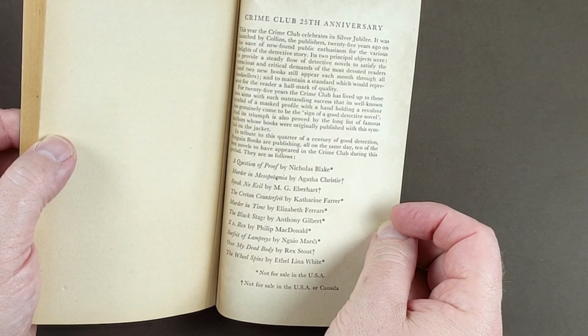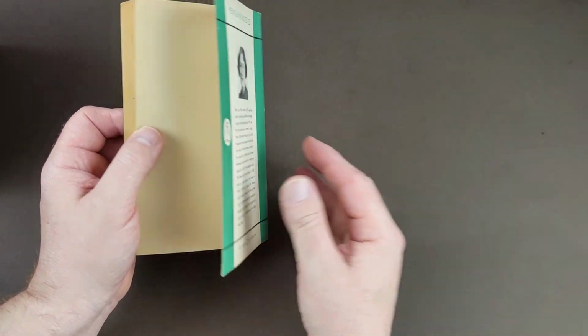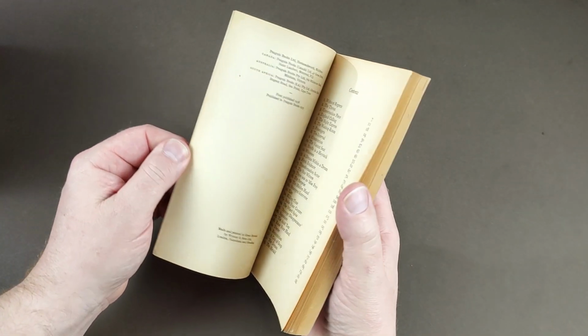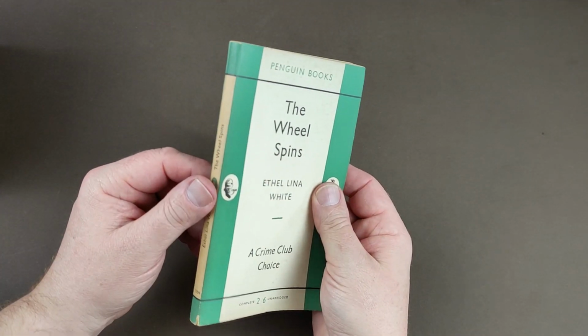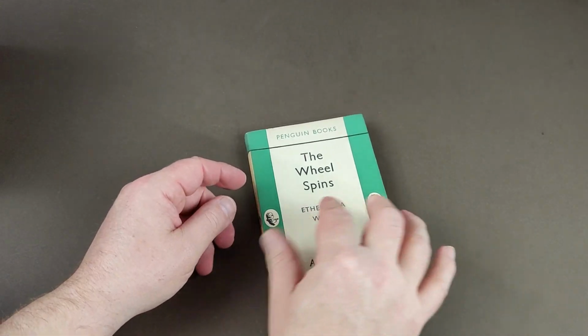Nicholas Blake, Agatha Christie, Ngaio Marsh, Philip MacDonald. Pretty cool, eh? That's a really nice copy of that one as well. And this one was published in 1955. So 1104, 1955, and that is where we're going to start today.